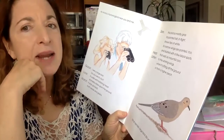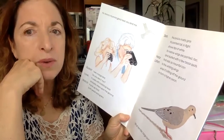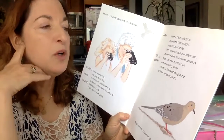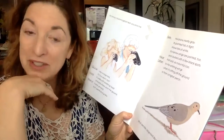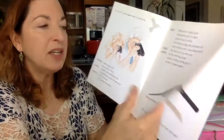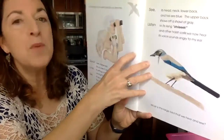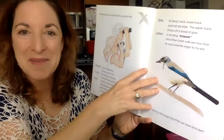Hear that sad, mournful coo. Coo, coo, coo. Listen to the whirring wings when it's lifting off the ground or from a higher perch. They come up from high. What slender large bird do we hear and see? A mourning dove was found by you and me.